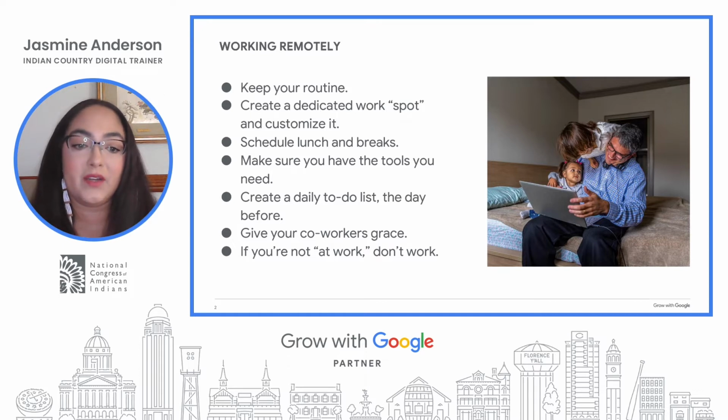Create a dedicated workspace. Find a spot to go to work in your home at the same place every day. If you don't have the luxury of a dedicated office at home, at least go to the same place at a table every day, even if you have to clean it up at dinner time. Don't just bring your laptop to the couch one day, then the recliner the next.